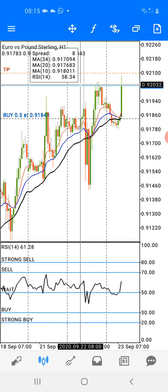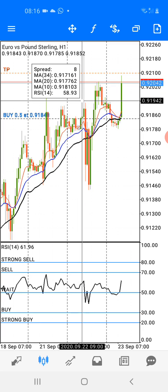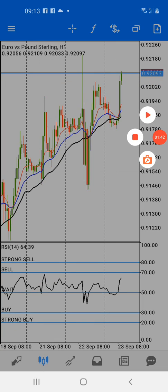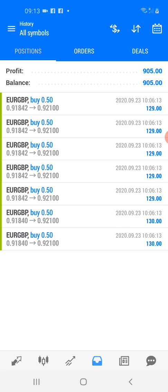Let me pause a bit. Once the TP hits, then I'll show you. So guys, the TP has been hit, and as you can see, this is how it looks. So this is how I do it on daily basis.